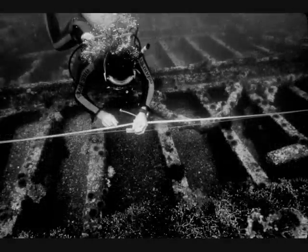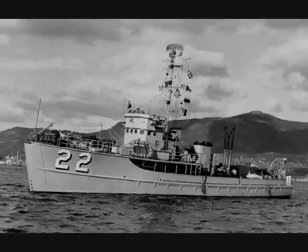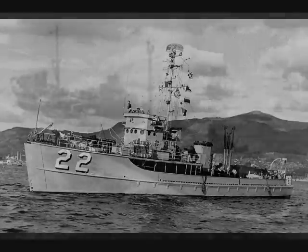This is an interesting ship. It's out at the Channel Islands. It's called the Golden Horn, and this is called the Peacock, and it's a minesweeper from World War II. There's some mystery about it. They think it may have even been a bordello sitting out there in the Channel Islands.